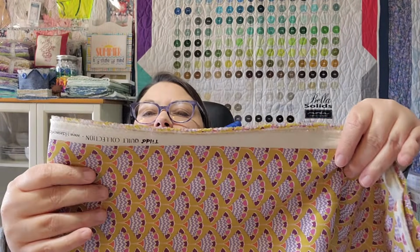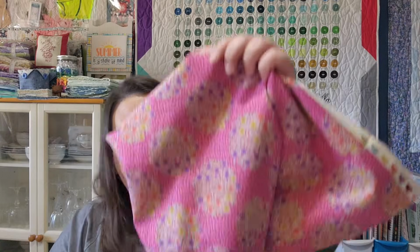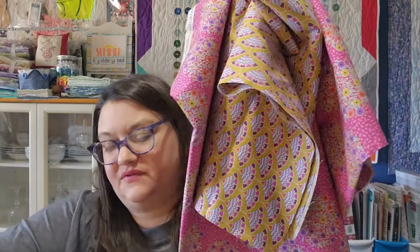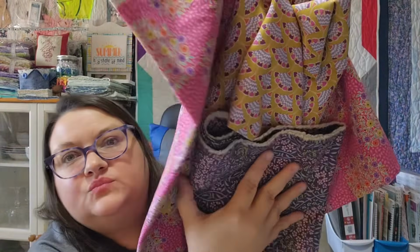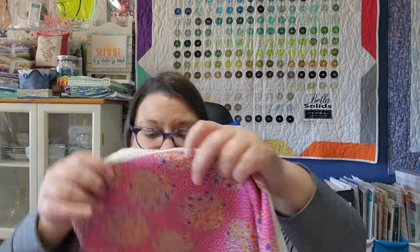And this is Pie in the Sky. And last, I have this one. Pie in the Sky. So, I think I'm going to put these together to make something. We'll see. Alrighty, so that's what I bought at Pomegranate Place.